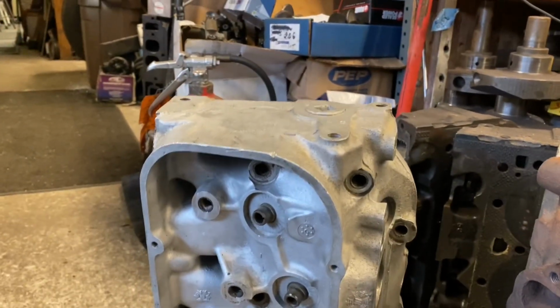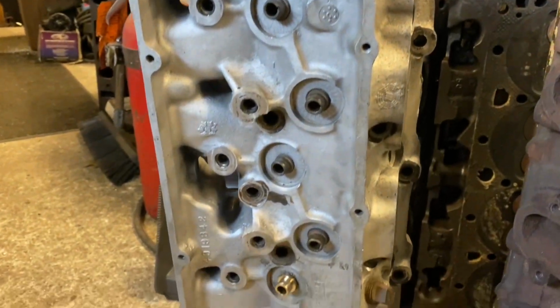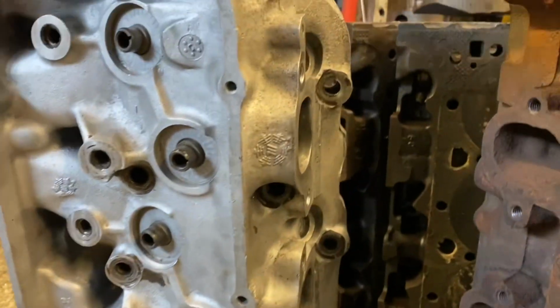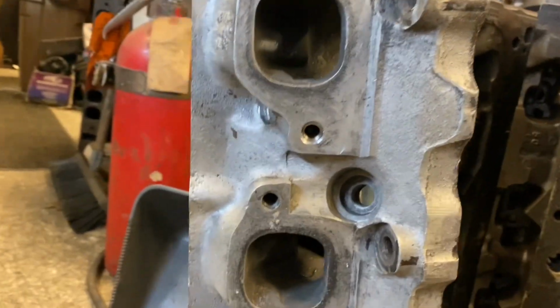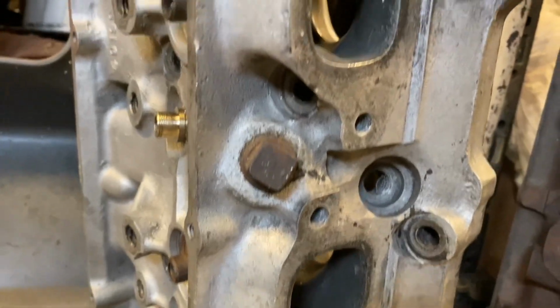Here's the other mate to that head. I've never seen an L88 head. But it's pretty light, I'll tell you. Let's look at the exhaust ports. Nice. Look at that. You can see they flow right there. Let's get a better view.